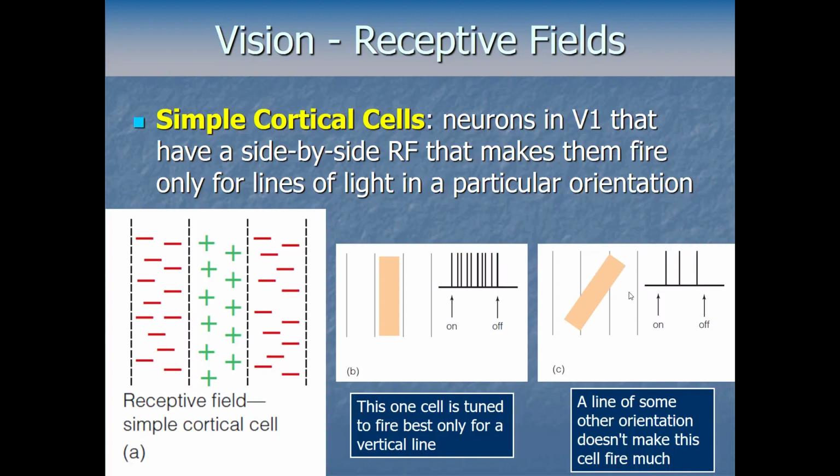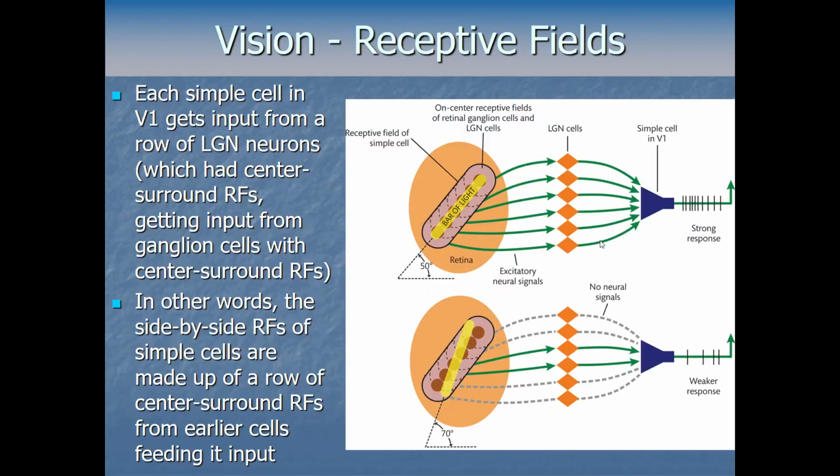And of course, the more you tilt that, the more you're getting into the inhibitory and the less of the excitatory. So the maximum firing is always specific to that straight direction, whatever angle it is. And another one might be specifically looking just for that tilted angle, but that means its inhibitory part would be tilted to the side there too. So those are simple cells.